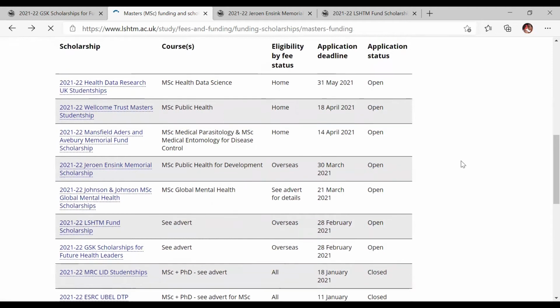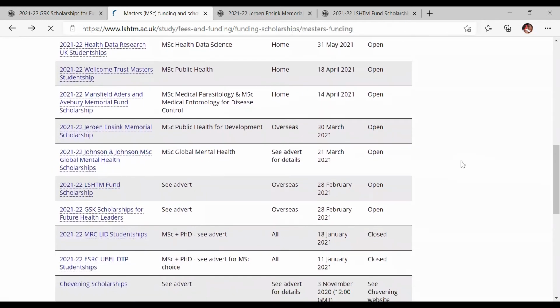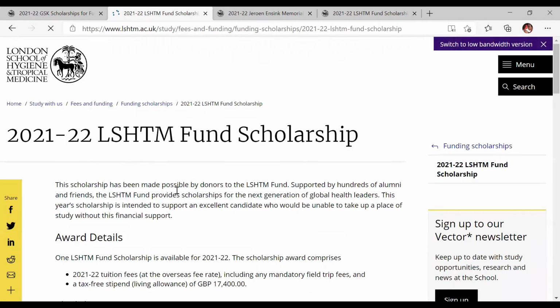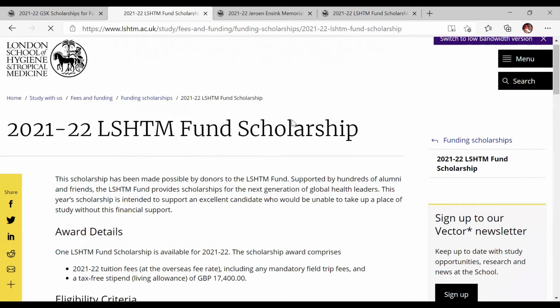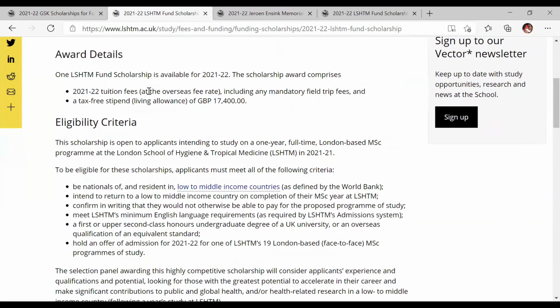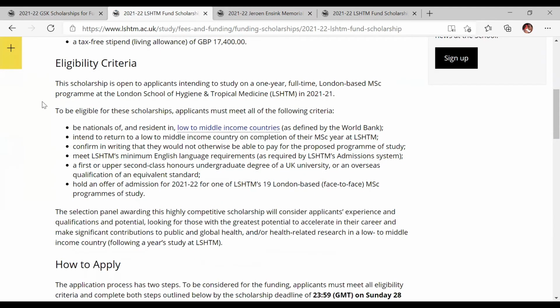And then here now we're gonna go to what's next? We're gonna have the London School of Hygiene and Tropical Medicine Fund Scholarship. So here, if you can check, it says one scholarship is available. So yes, it's only one that is available. They pay for your tuition fees and also your living allowance. There it is.